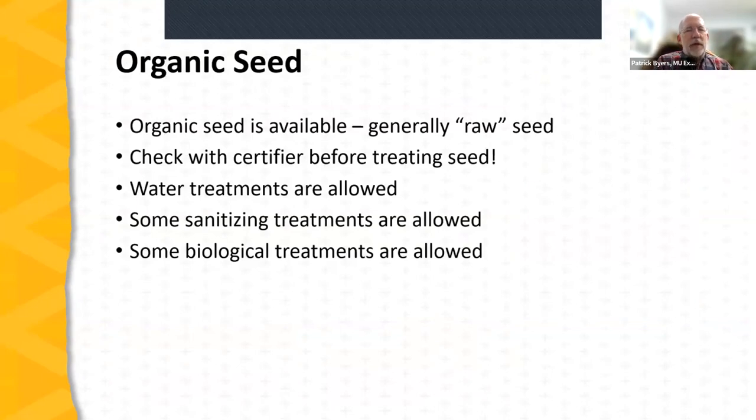Now, the final thing I wanted to talk about this evening is organic seed and seed treatment. Organic seed is certainly available for purchase. Organic seed is seed that is collected from plants that are grown under organic production practices. You can't harvest seed from genetically modified crops or from crops that were treated with conventional pesticides or conventional fertilizers and call them organic. So again, organic seed comes from organically grown plants.